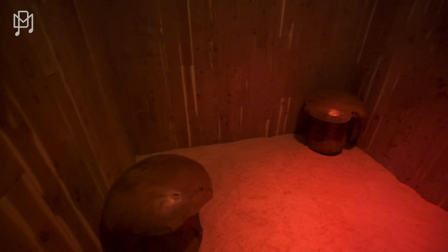Shall I taste it? Sure, I dare you. Mm-hmm. That's salt. Yeah, that's salt. That's very salty. You sit on a mushroom. I don't want to walk on it because I'm wearing shoes. I don't want to dirty it or contaminate it. But you sit on a mushroom. That's really salty.